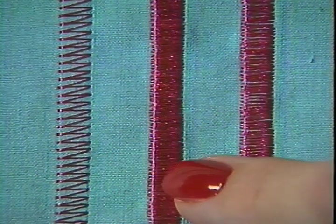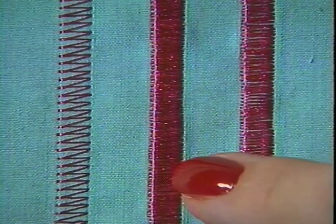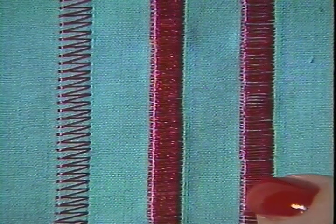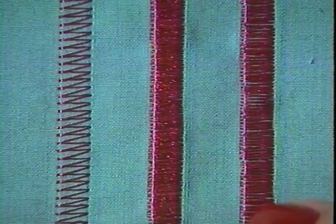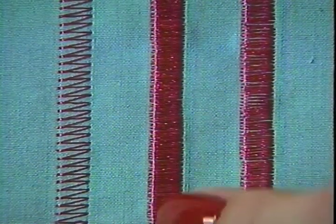When you shorten the stitch length to 0.6 millimeters, you get a very even satin stitch, like the one in the middle here. The satin stitch on the right was sewn with program number 10, the basic zigzag. The stitch length had to be shortened much more than the Zorro stitch did, down to 0.3 millimeters, so you're using less thread to get a prettier satin stitch when you use the Zorro stitch.